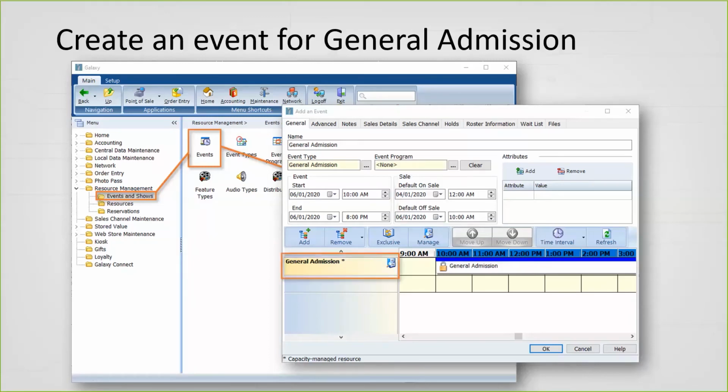Once we've set the date and time of what the event is going to look like, we also want to associate that resource that we previously made, to make sure that at this specific date and time, here's how many tickets I have the ability to sell.